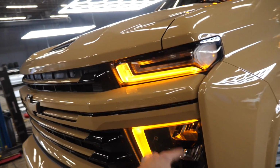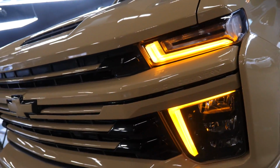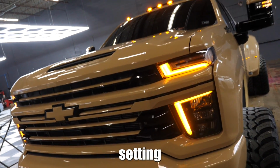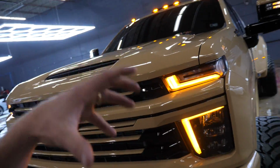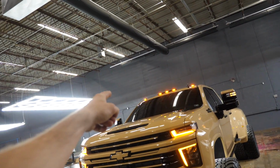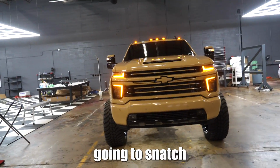So the entire headlight housing is painted to match the truck. Then we've got the amber DRLs up top and on the bottom. These are the factory brightness as well. They are super bright and they will dim when you go into your headlight setting. Little chrome piece up top painted, and then it clears on the side. I wanted to bring an entire amber light theme other than of course the rock lights to this truck. So we kept the factory ambers in the mirrors and the factory ambers in the cab lights. This thing has an insane road presence and it looks like it's basically gonna snatch your soul.